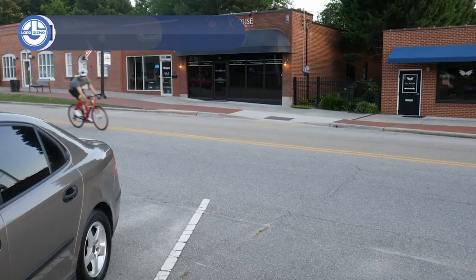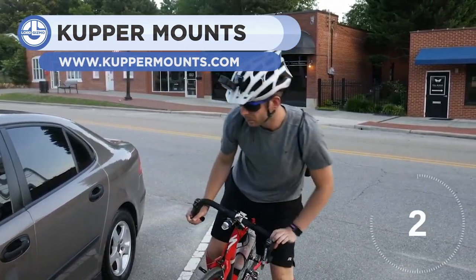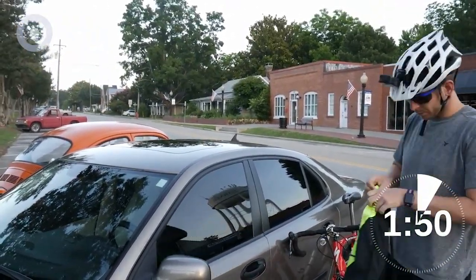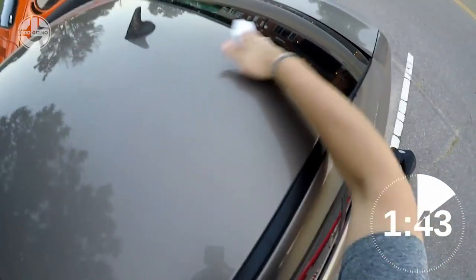The KUPPER mounts bike carrier systems are designed to be mounted on the top of the vehicle or in the back glass. With the vacuum mounting mechanism, the rack will comfortably accommodate bicycles of up to 45 pounds each at speeds not exceeding 75 miles per hour.